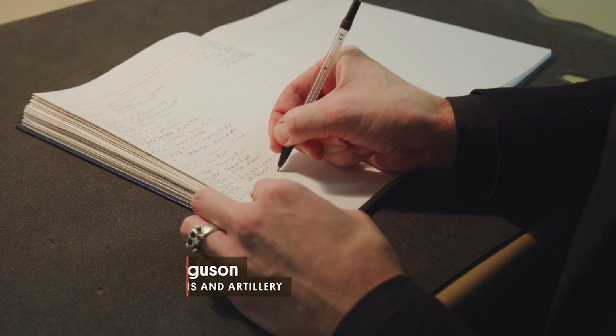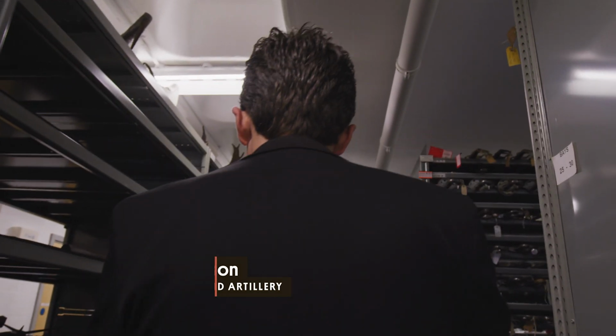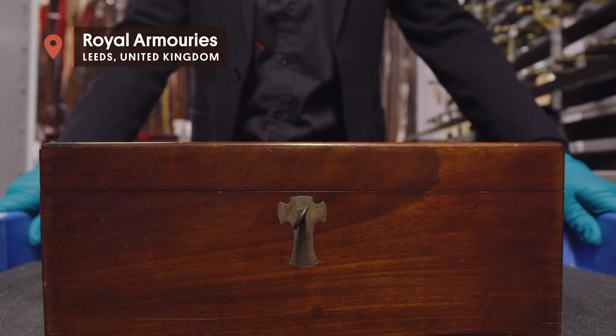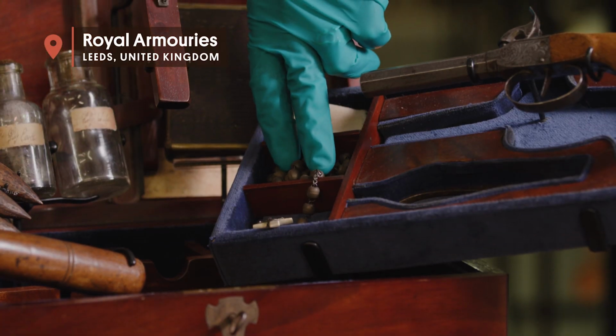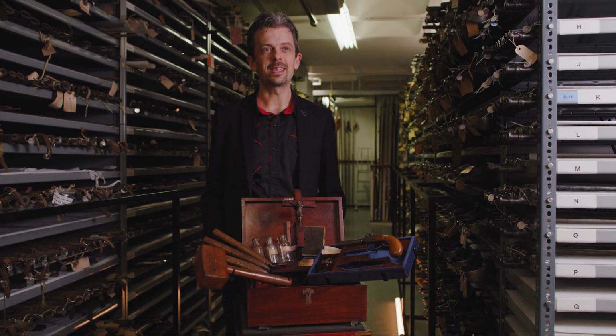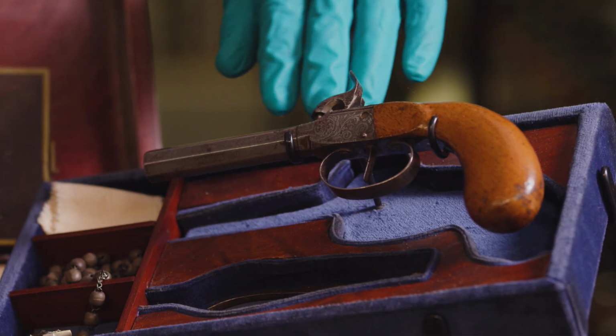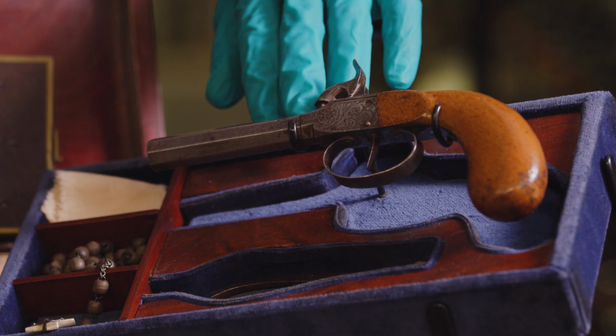I'm Jonathan Ferguson. I'm Keeper of Firearms and Artillery at the Royal Armouries Museum, and we are here in stores at the Royal Armouries in Leeds. What we're here to look at today is, I would hope, self-explanatory, but it's a vampire killing kit. We've had this kit for about 8 years now, purchased at auction in the north of England.